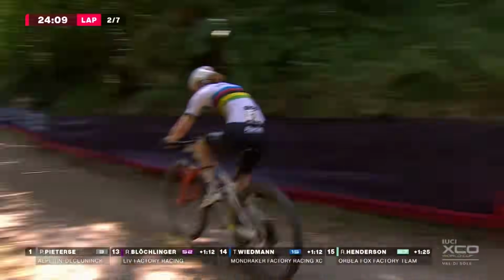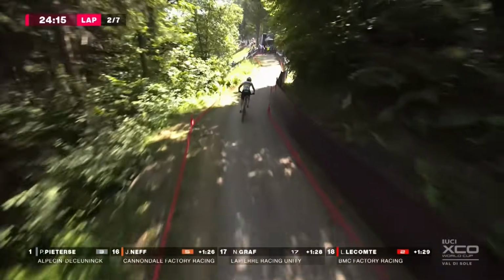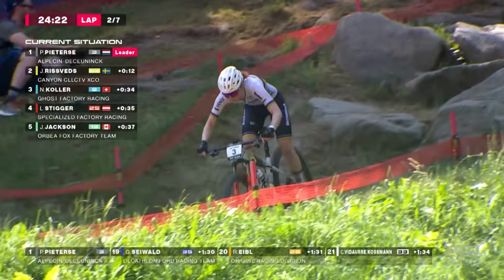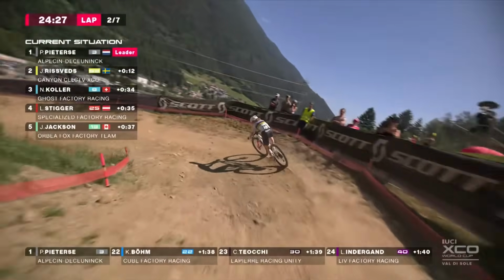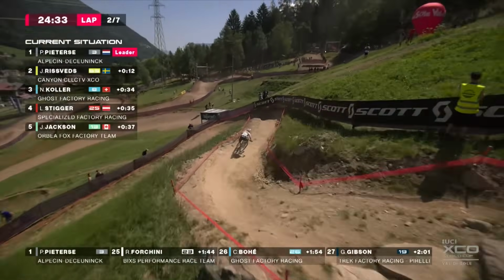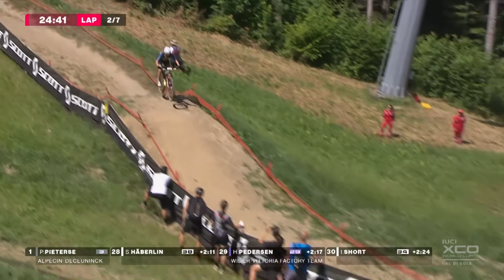Look at Puck Peterson though, no signs of cracking whatsoever from the Flying Dutchwoman, cracking on here at the front instead. Peterson, 17 seconds now to the good, ahead of Jenny Risvids into this really fast descent. A really technical little roll in that, as well. Need to get it right. Yeah, consistent technical sections. Even these corners are very loose. There's some rocks after this corner as well, and you just have to be smart about not only how you ride them, but how you manage your equipment, avoiding flats like Mona just had, and every section matters.